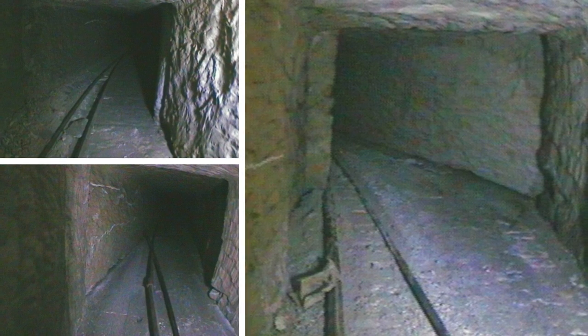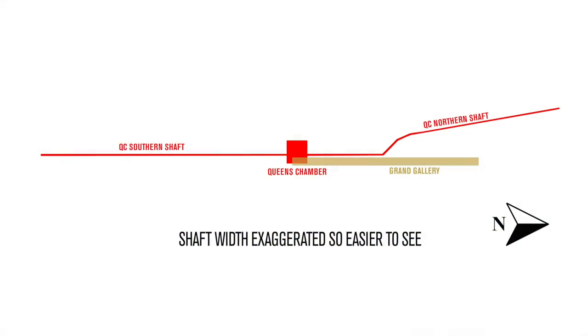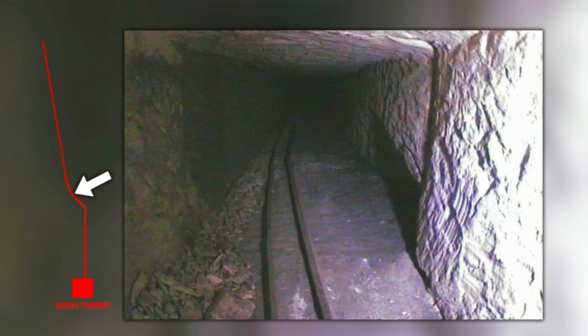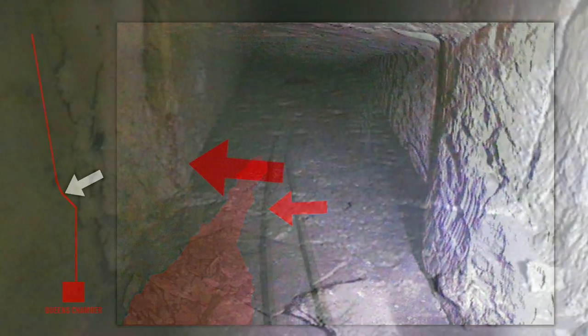Behind the scenes, I'm now finally putting together my own piece of work on the Queen's Chamber Northern Shaft, taking into account the ideas of those people that got in touch, and also putting together my own hypothesis. But before I complete this work, I would like to invite you, the viewers of the Ancient Architects channel, to once again view the 51 pictures from inside the shaft. I would be grateful if you can comment your thoughts, observations, ideas, hypotheses and so on in the comment section below. And if you point out anything I've not yet noticed, I will of course credit you in the piece of work I'm putting together.